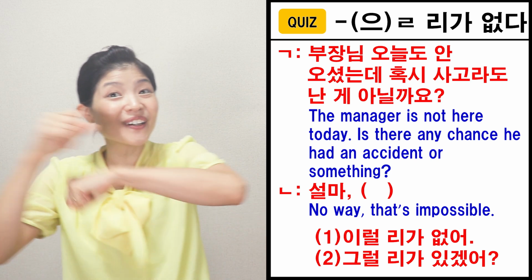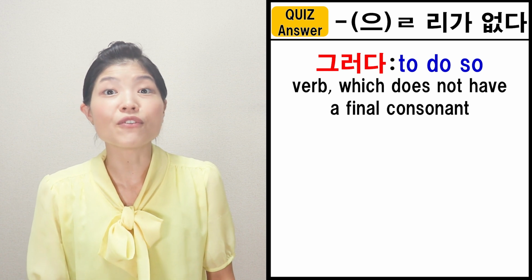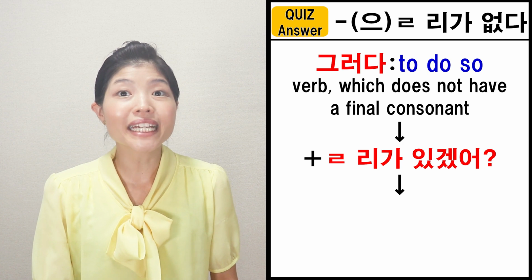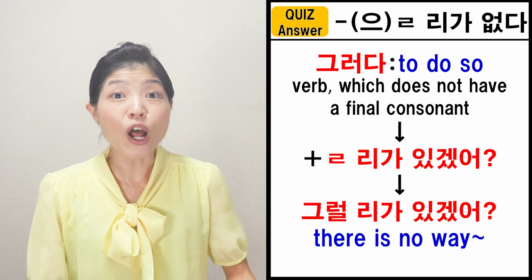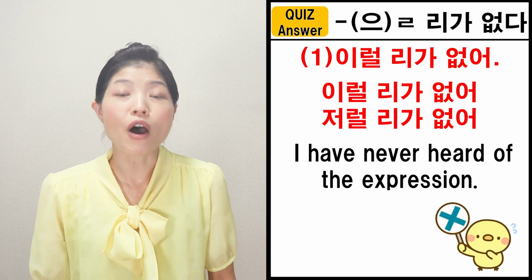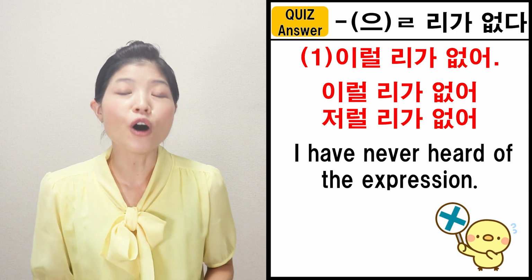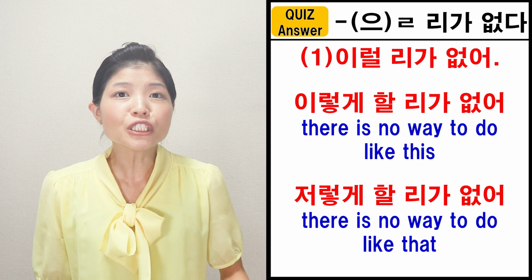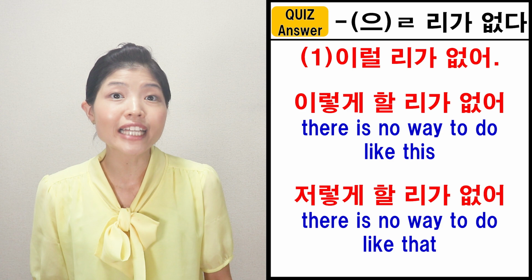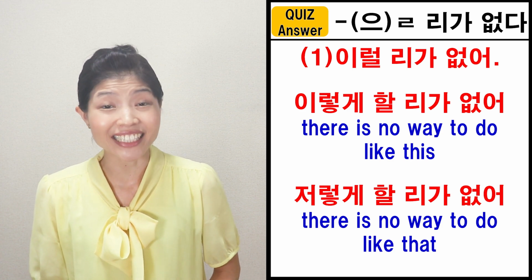The correct answer is number 2. 그러다, to do so, is a verb which does not have a final consonant. So you will attach ㄹ 리가 있겠어 to make 그럴 리가 있겠어. There is no way. Number 1 is wrong as I have never heard of the expression 이럴 리가 없어 or 저럴 리가 없어. I would say 이렇게 할 리가 없어, there is no way to do like this, or 저렇게 할 리가 없어, there is no way to do like that.